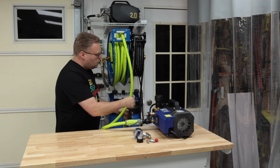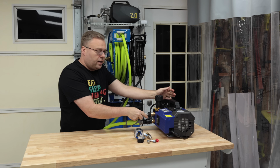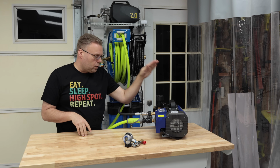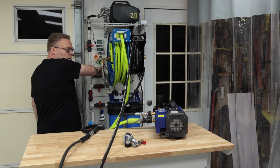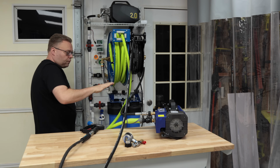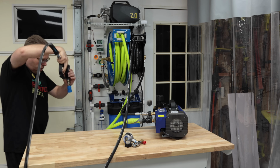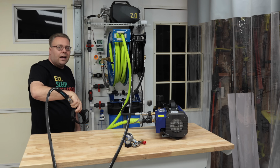She's in. Now it does come pre-oiled. The oil level was good. Everything's good, so we're good there. Full blast. We have no leaks. Everything looks good so far. We got water. Yep. Let's open it up. Got to get that air out.